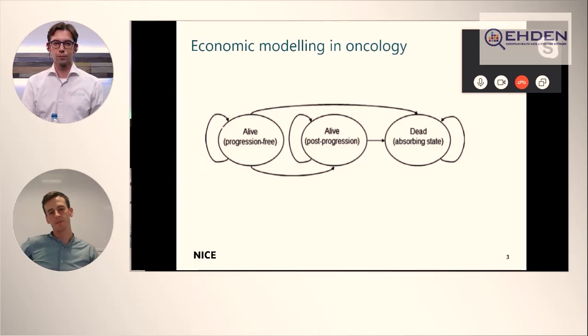Yeah, it can be before, but it also happens at specific points through the process of evaluation. So there's an opportunity during this process for companies to go back and agree, say, discount rates with NHS England, which will then be taken into account when NICE, or the committees NICE forms, come to make decisions about the reimbursement of that technology.